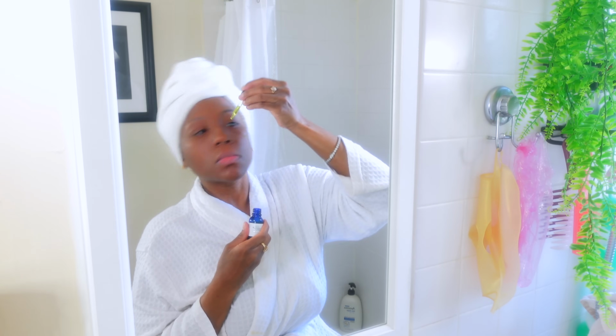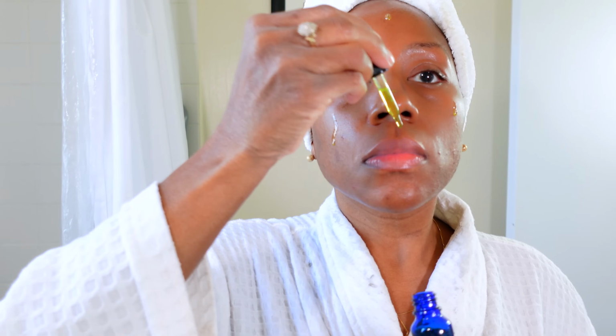And this is going to give you your glide that you need for probably the most important step: massage. So of course you can massage with your hand, but I love to use this tool. This is the T-bar massager. You can cut it on and off. It takes a AA battery, and this is just going to help your face look so much younger.